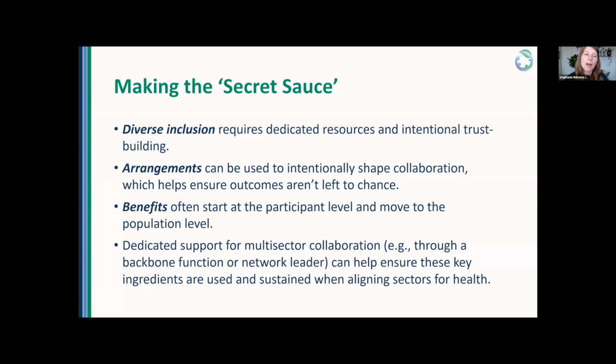And then I just want to note that this dedicated support, again and again, is so important. There are communities that are doing this work without dedicated support, without a backbone organization, and that is incredible. But through this research, we have seen that having that backbone function or a network leader is really important for making sure that these three things are able to be done and that they're able to be done well.